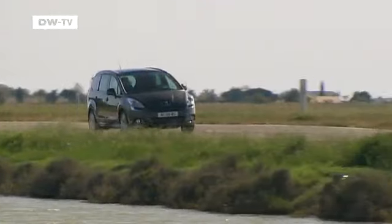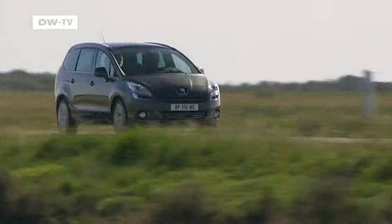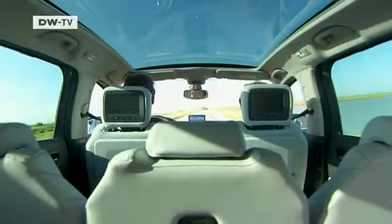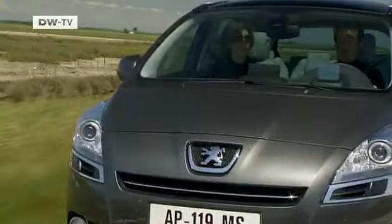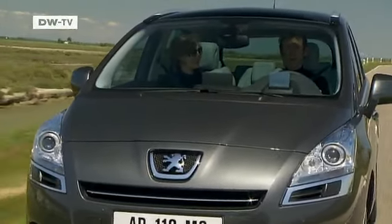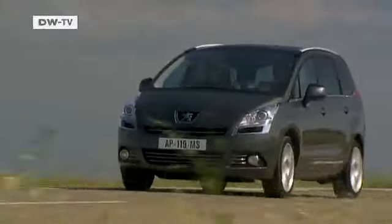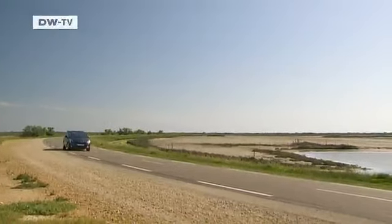Peugeot is presenting its new compact MPV, but it's a bit of a number puzzle. The new van is called the 5008, even though it's part of the 308 family. The answer to the puzzle is easy. After bringing out so many variations of its successful compact series, Peugeot simply ran out of numbers. The 2 zeros give Peugeot extra options.